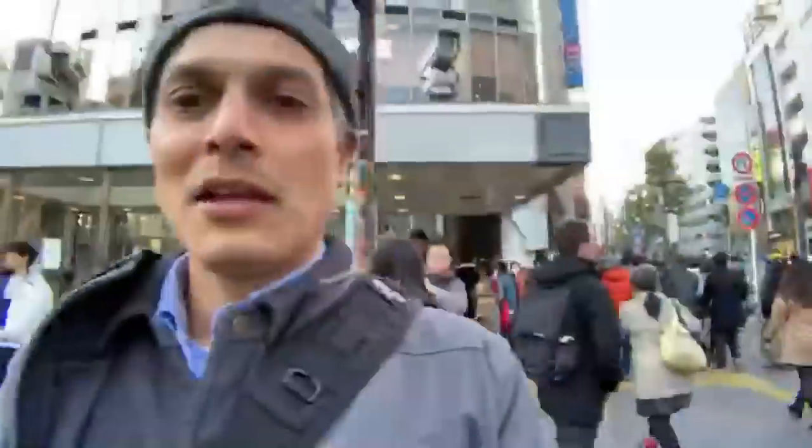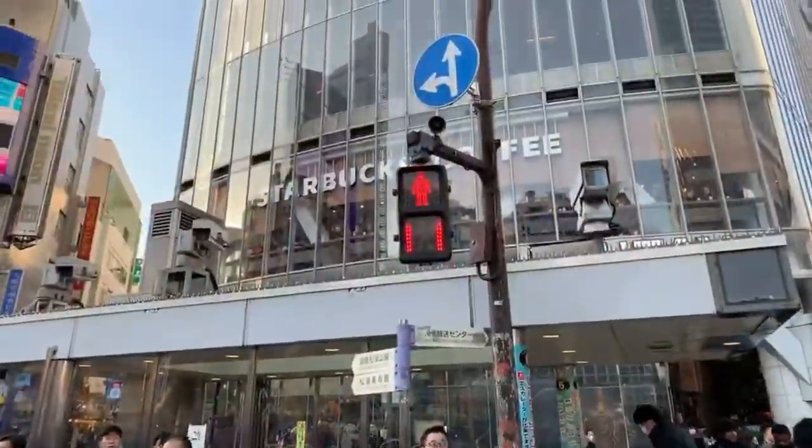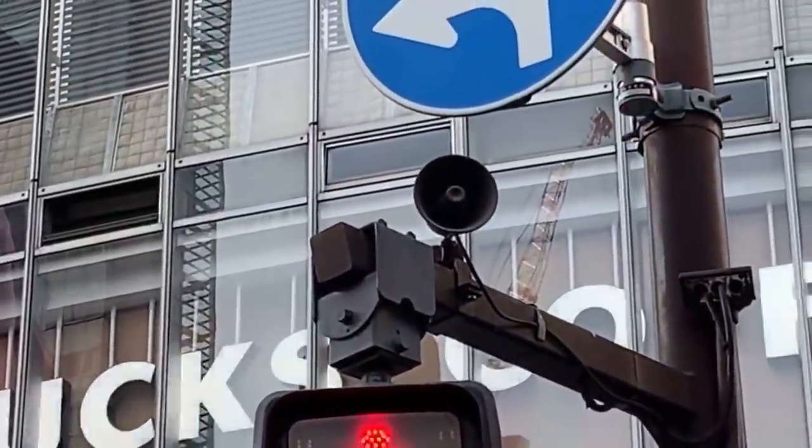This is also the traffic lights talk here. There's a speaker up there. Do you see the speaker? I don't know too many cities where the traffic lights will talk. What I've been told, because I did an NHK show on this, is it helps the blind people here know that it's turned green. But I'm pretty sure they can figure it out. There's a speaker up there.